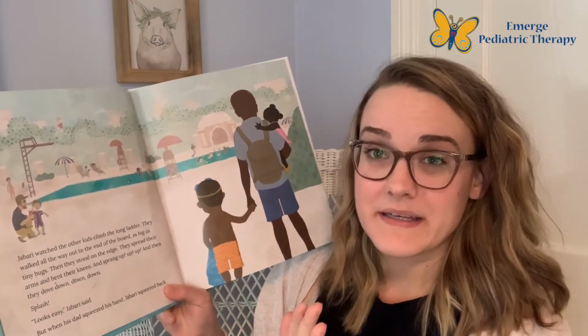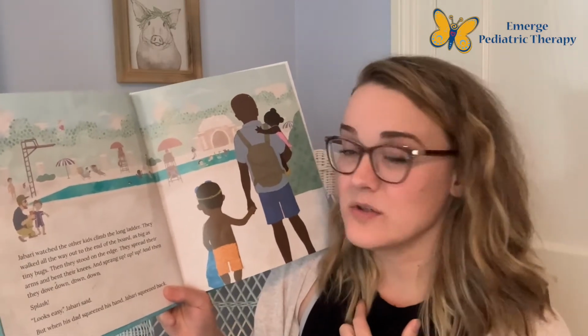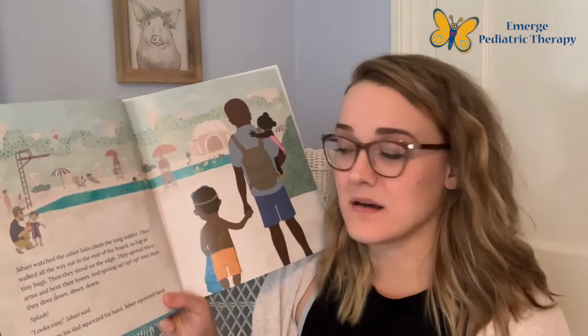I like to talk to my kids as we're reading. If you see a word that you can imitate with your voice, let's do it. The word long, we can stretch our voice out to be long.